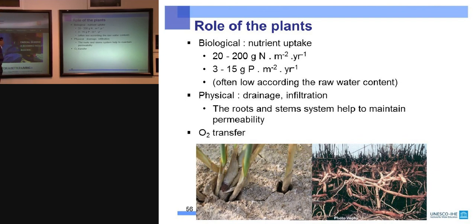The root and stem system helps to maintain permeability. You have some preferential paths created by the roots, and in this way the water can infiltrate and drain correctly. We also have some oxygen transfer thanks to the plant through the roots, and with this oxygen we can allow the development of microorganisms. These microorganisms are also very effective in the elimination of organics.